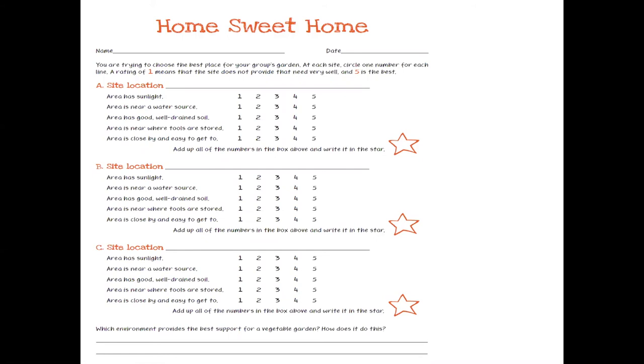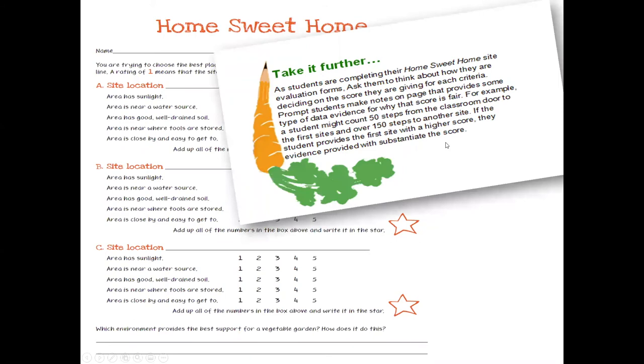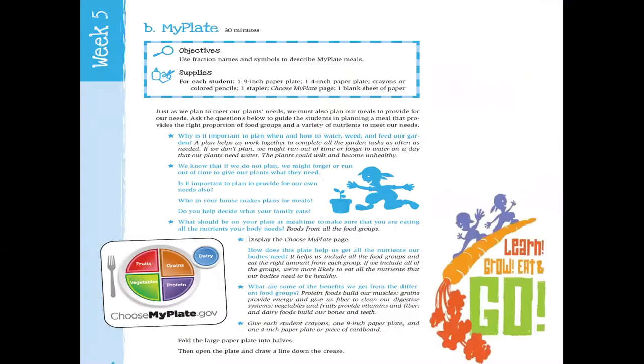So they might have to measure it to actually see the distance. So all sorts of things that they can do to be a part of that process. A lot of the curricula, you'll see these taking it further that may pull in some even more academic standards, particularly for math and science with certain lessons.